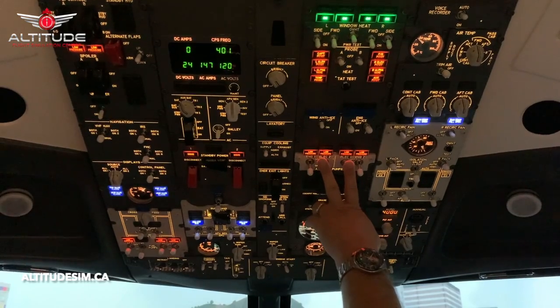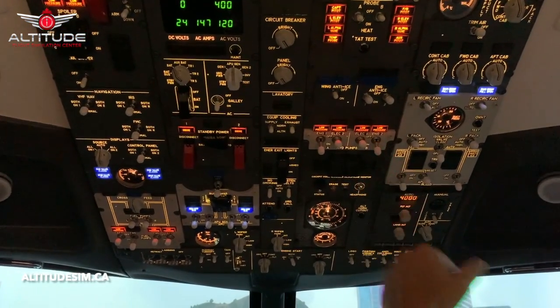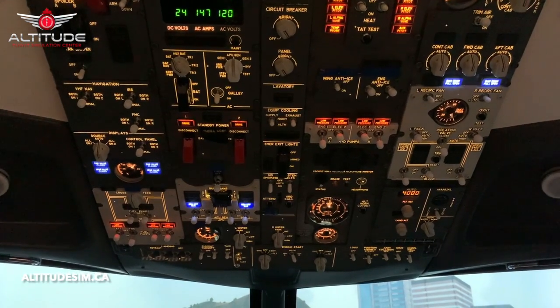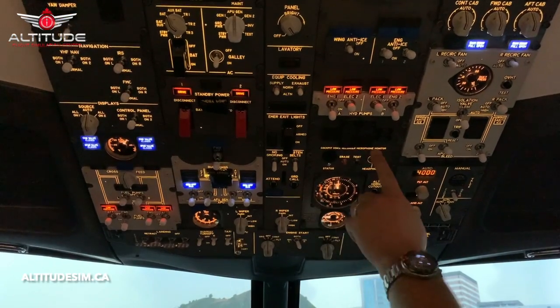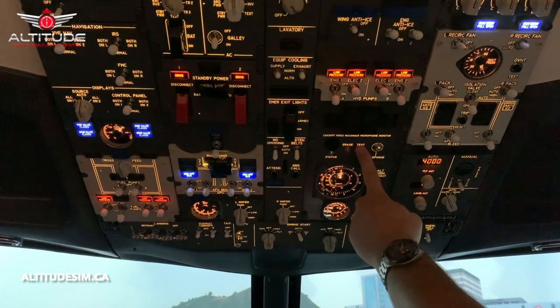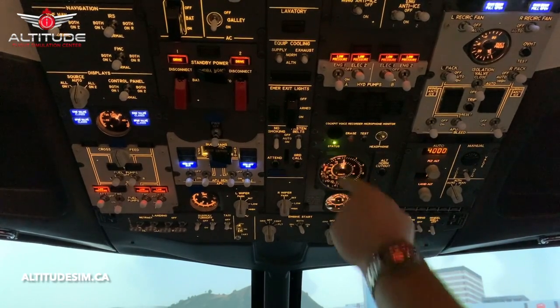Electric hydraulic pumps are off, that's good. The engine-driven ones are on. Engines are off, so that works for us. All these lights are out, that's a good thing. CVR, we'll test it out. Status is good with a green light.